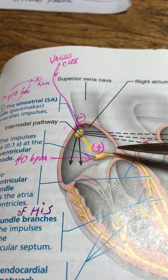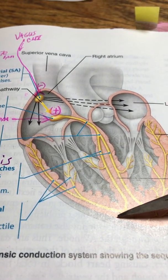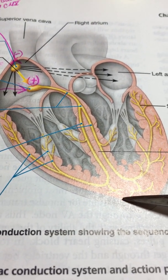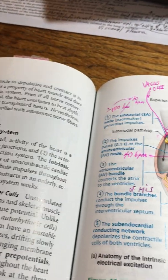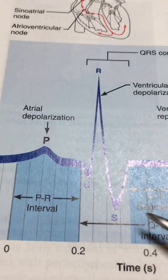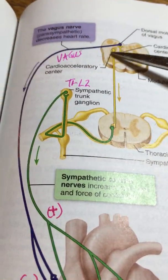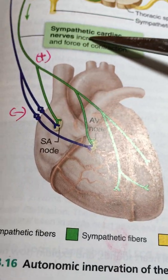At any rate, so a bundle of His coming down this way, and we're going to be basically bringing the action potential to the bottom of the heart and working up from there. Okay, so that's that diagram, and we press on now. Here we're going to look from the beginning now at this event right here, the PQRST wave, and we're going to take a look again here at the heart and try to recall what we just noted.